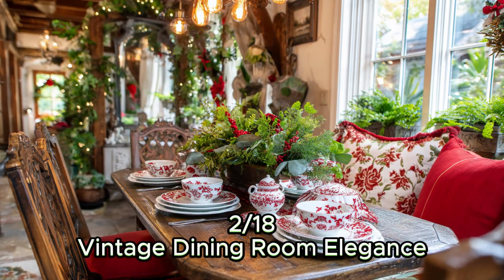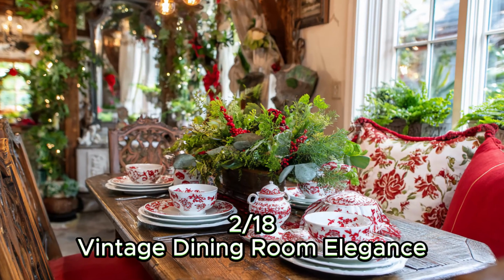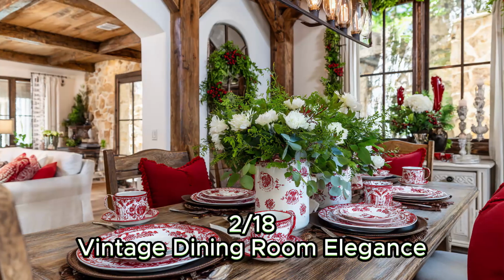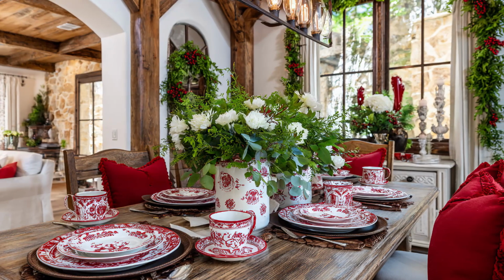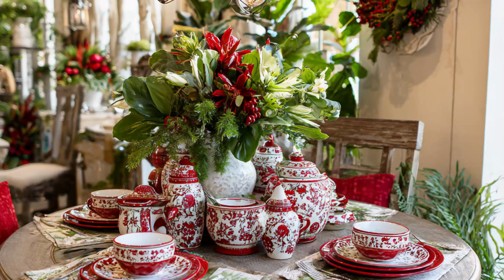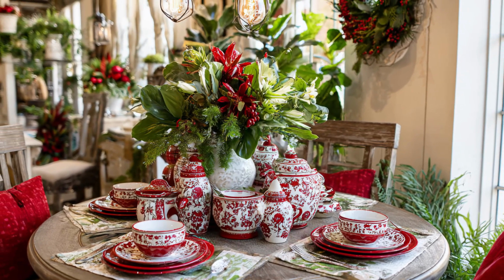Vintage dining room elegance. Transform your dining room with vintage-inspired red and white decor. A classic white tablecloth with red embroidery sets the stage. Add antique-style candelabras with red taper candles as a centerpiece, surrounded by greenery like holly or mistletoe for a festive touch.